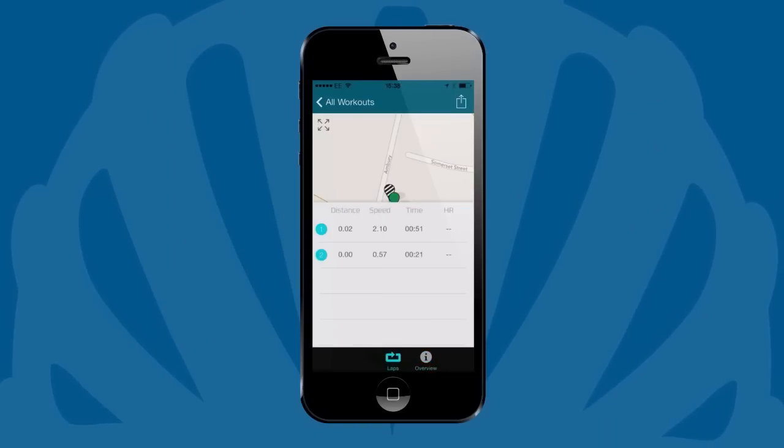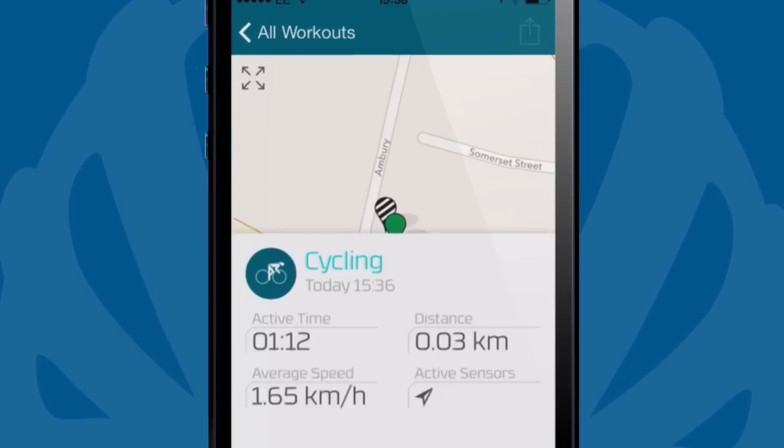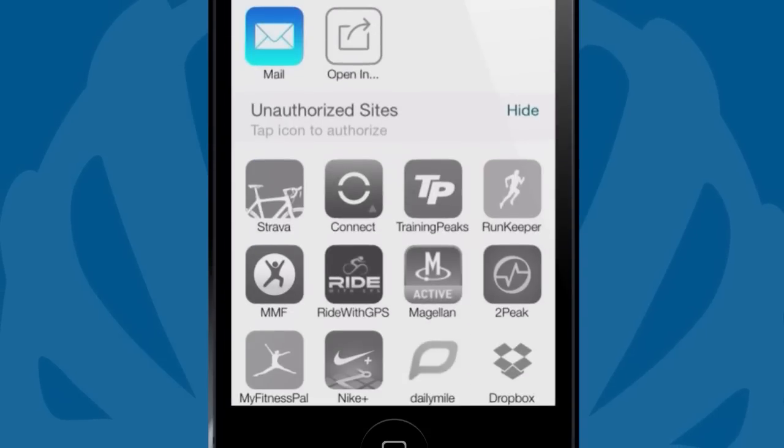Wahoo aren't precious over their data either. You can easily upload your rides to all of the major training sites, complete with all the biometrics you recorded before the battery gave out.